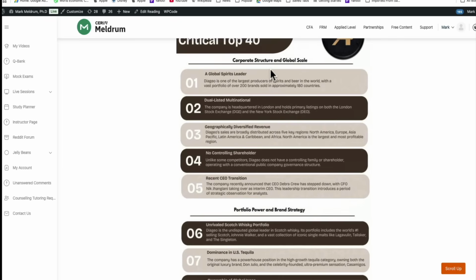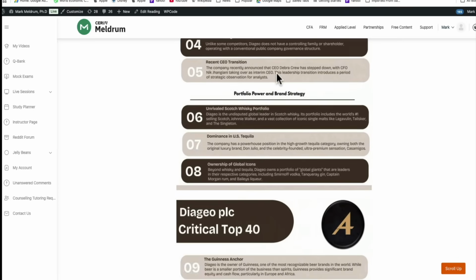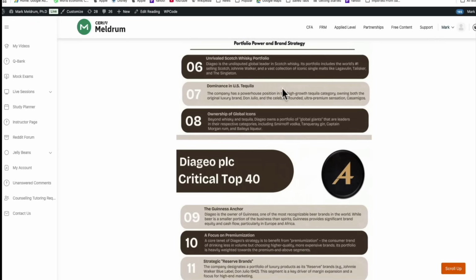I've tried to put them into groups. So as you go to each company, you'll see that there are some points about the corporate structure, a discussion, especially if it's consumer products, a discussion of the brands and the portfolio that they have. We can see here, unrivaled Scotch whiskey portfolio. Diageo is the undisputed global leader in Scotch whiskey. Portfolio includes the world's #1 selling Scotch, Johnnie Walker, and a vast collection of iconic single malts.